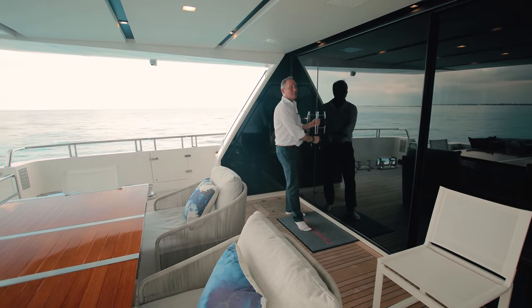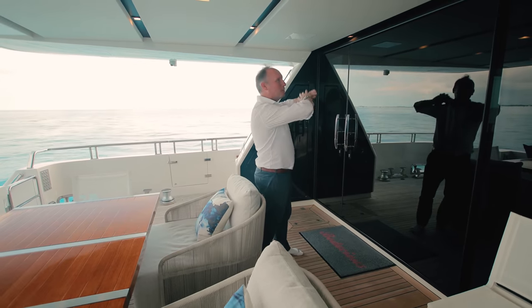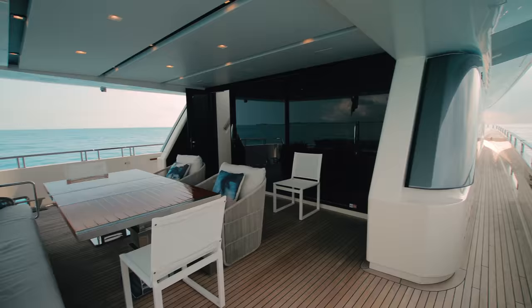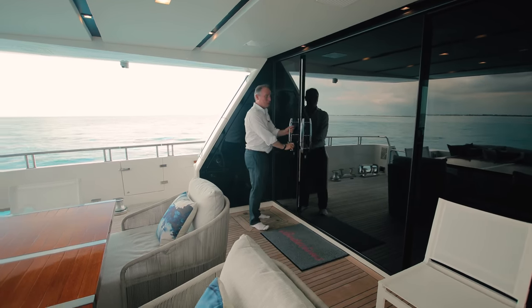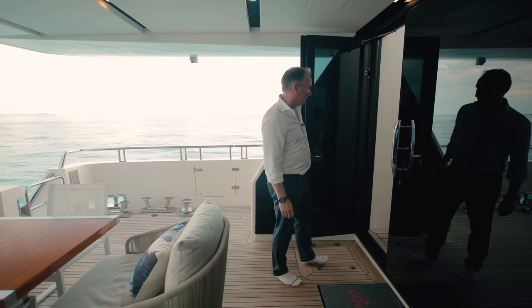The design feature that Sanlorenzo does so well is this part of the aft deck. That big black expanse there hides obviously the door through to the main lounge. That door goes to the engine room. But this almost hidden door goes to the flybridge. Let's take a look.